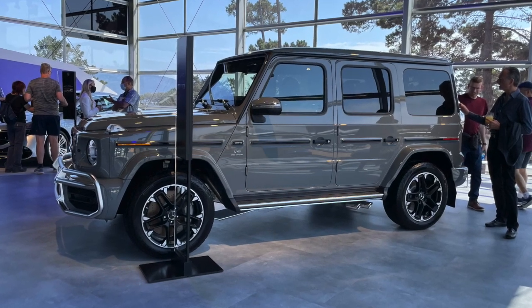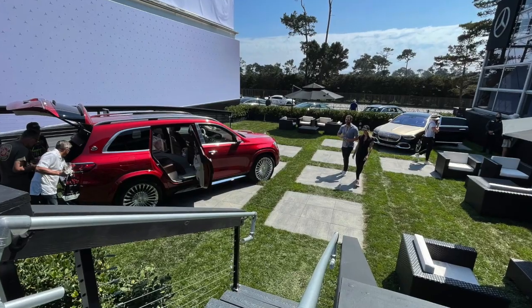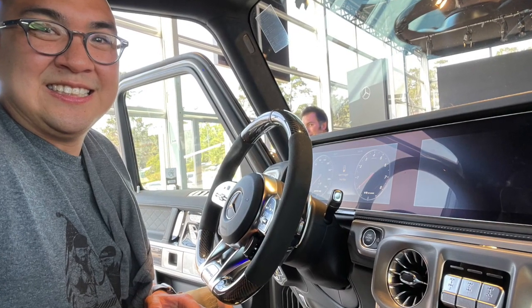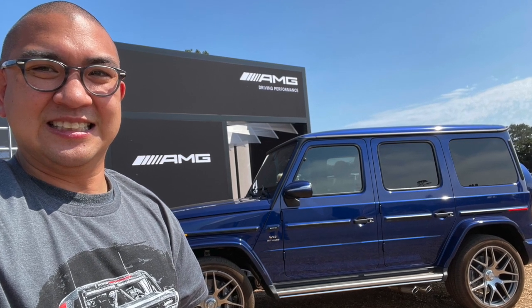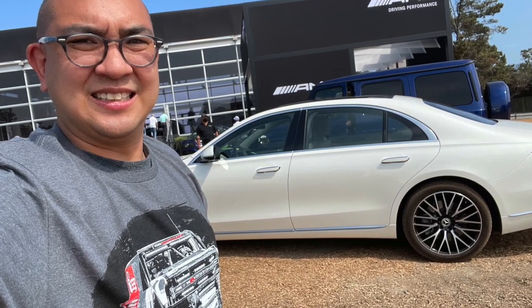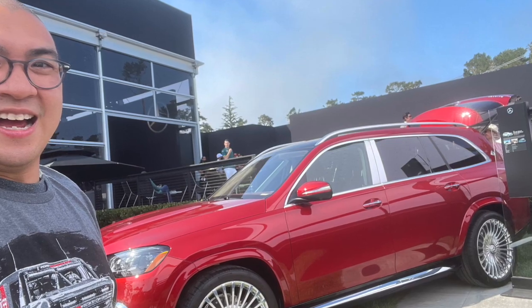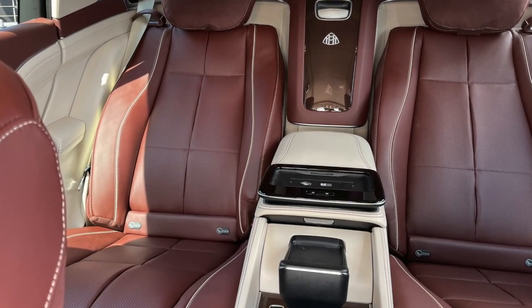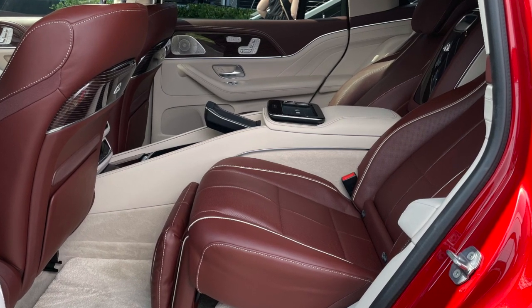In the Mercedes-Benz showcase, you could check out vehicles like the G63, the new all-electric EQS, and they even had a Maybach pavilion where you can sit in the Maybach GLS 600 and the Maybach S580 sedan. Find me lounging in the GLS 600 Maybach SUV and the Mercedes-Benz Maybach S580 sedan. Wish I could snooze here for a bit, because Monterey Car Week is that tiring, lol.